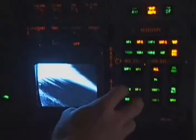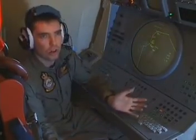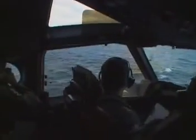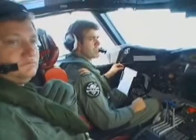Anti-surface warfare, which is obviously anti-shipping, we can basically avoid flying inside any hostile missile engagement zones of any ships that might be about. Once we work out what we've got on the surface, we can then apply harpoon missiles to take out any hostile shipping. And what's particularly interesting about this Orion crew is that they sport an unusual attribute. Their crew captain is Major Chris Martin, who is currently on exchange from the Canadian Armed Forces.